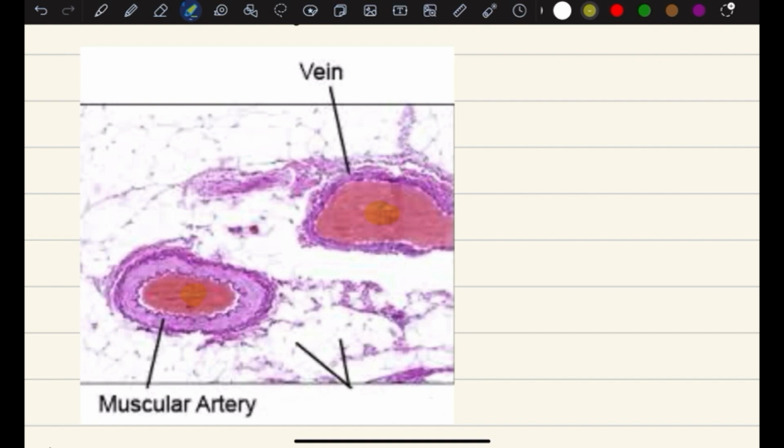Cool. I'm going to highlight this as well. Your tunica media. Guys, it's thicker in the artery. In the vein, you can barely see it, guys. You can barely see it in the vein. I think it might be a tiny bit there. But, guys, remember, we're not reinventing the wheel. You're looking for things that you already know based on the knowledge you have.